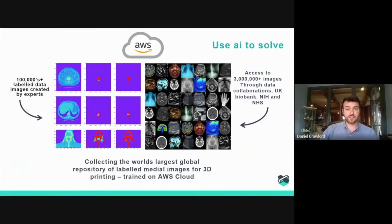So we're fixing this by creating machine learning models to automatically process this data based on a verified ground truth database of hundreds of thousands of medical images. And these convolutional neural networks that we've built and trained on the AWS cloud and SageMaker are able to process thousands of cases in parallel, enabling us to create tools to allow every hospital across the world to actually adopt this technology.